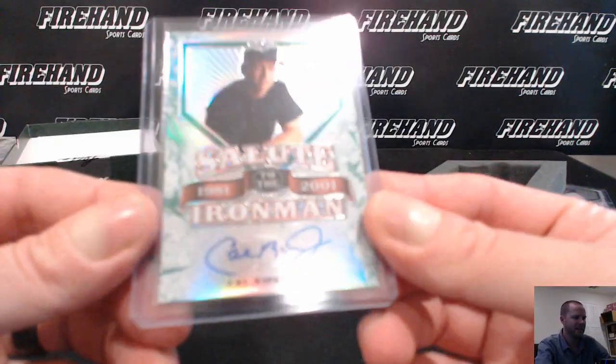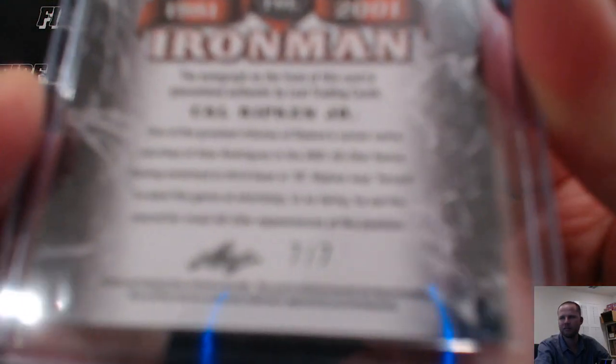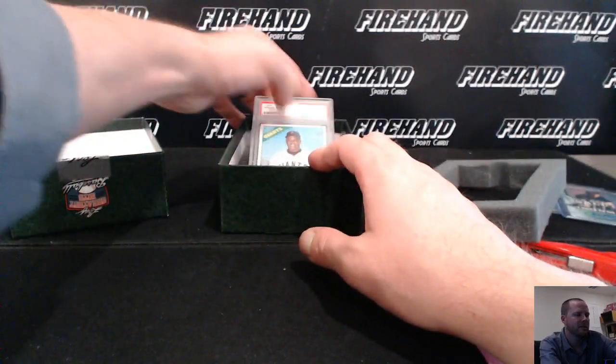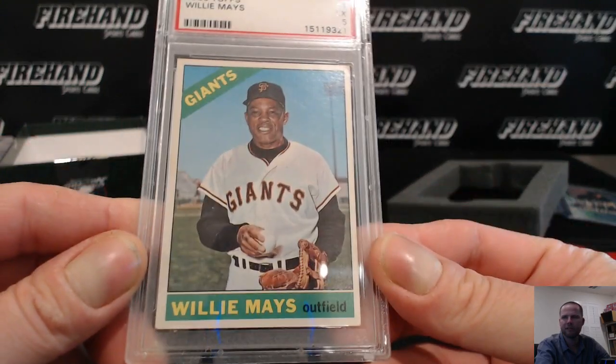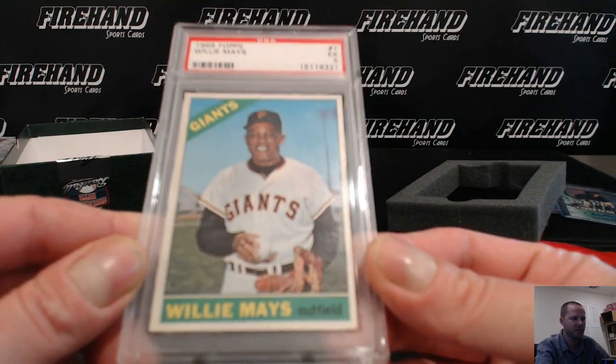Ripken Green. 7 out of 7. Random off hitless. In a 1966 Willie Mays PSA 5. Another one for the Giants, back to back for Scotchy.